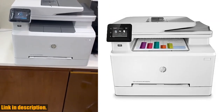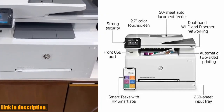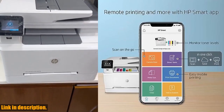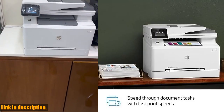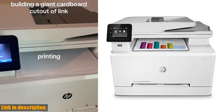Today we're taking a look at the HP Color LaserJet Pro M283FDW Wireless All-in-One Laser Printer. This big multifunction printer offers high-quality color printing, copying, scanning, and even fax capabilities. With fast print speeds of up to 22 ppm and automatic two-sided printing, this printer is designed for efficiency.